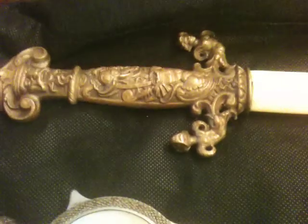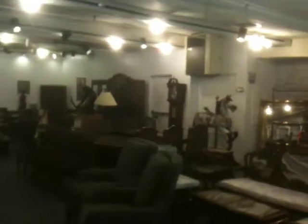Ladies and gentlemen, that's a great carved ivory, probably a letter opener or ceremonial dagger. Let's just pan back because I do want to show you. Oh dear, I'm sorry about that. There's a preview of some of the furniture. Again, this is just some of the furniture, but I wanted to show you one of the stars of our sale.